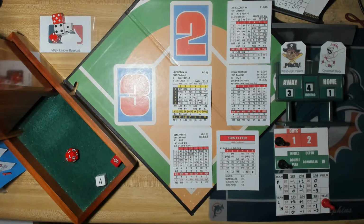Next is Freeze. Freeze doubled his first time up. Infield at double play depth. Robinson had 22 stolen bases, a bit of a thief. That's a 7, though. He does not get the steal sign. He will stay put. Gibbon will go ahead and pitch.